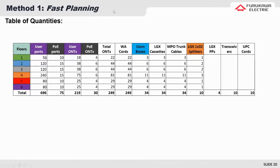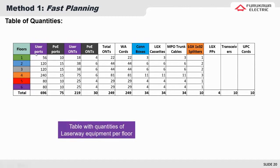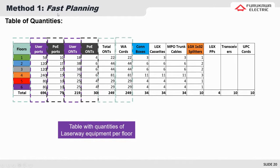So with all these quantities and part of the products needed, we can build this table of quantities. So we have here the 6 floors that we already saw, the quantities of parts that were already in the first table, the number of ONTs that we calculated, and having the quantities of ONTs, it's possible to know the quantities of work area cords, because we need 1 cord for each ONT, so it's easy to know.